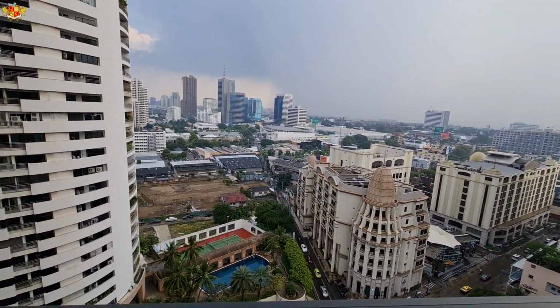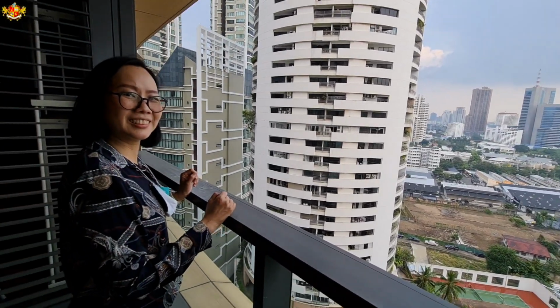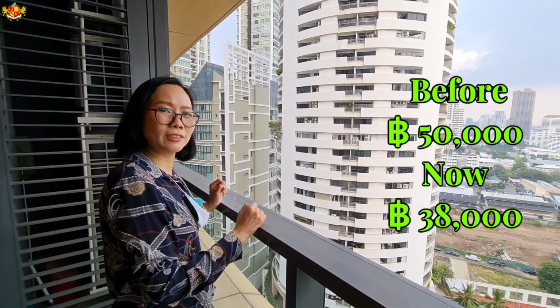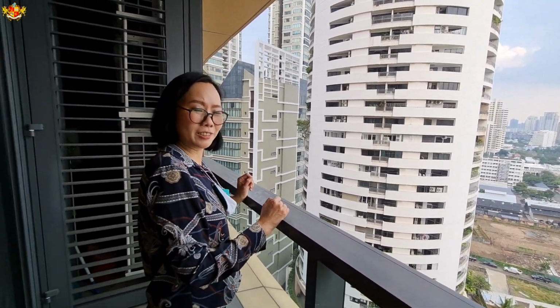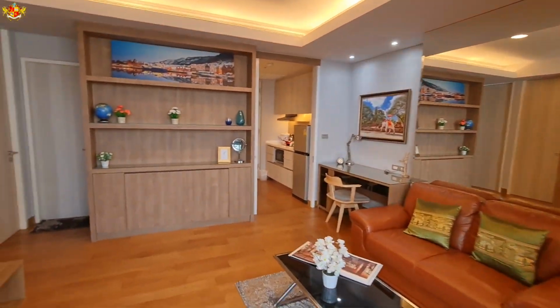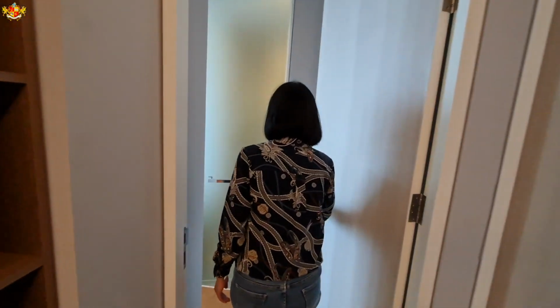Yeah, so what do you guys think? You think this place is worth the price? Do you want to rent it out? Check out that view right there. Yeah, I think it's very nice. And for the price, right now you were saying before it used to be 50,000 baht, yes, right? And now because of the situation lowered to 38,000, yes, right? So if anyone wants to rent the place, they gotta rent it quick. Yes. So we gotta go check out the rooms.